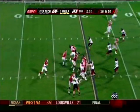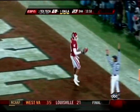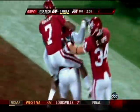Right now, they look like they're rattled as a team. Play action going in zone. Touchdown, Oklahoma. Jermaine Gresham. That was a beautiful play action.